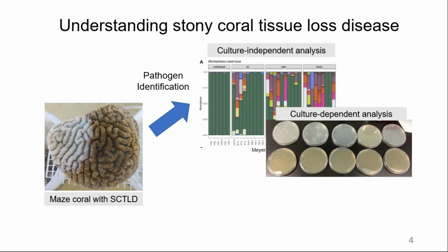And this has been really important for two areas of research. One was trying to see if we could find the causative bacterium for stony coral tissue loss disease. And the second was for our probiotics approach to actually isolate some strains that might be beneficial. And that's kind of what I'm going to focus on today.